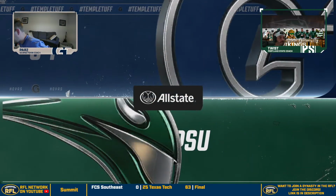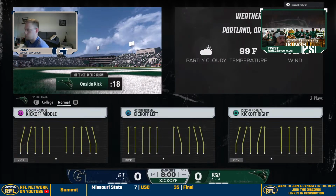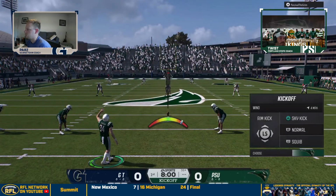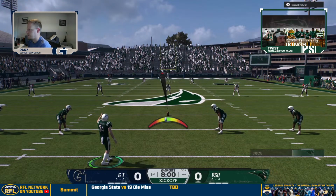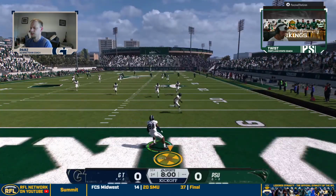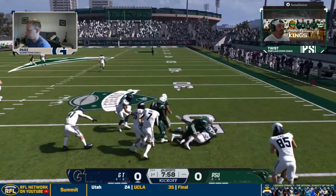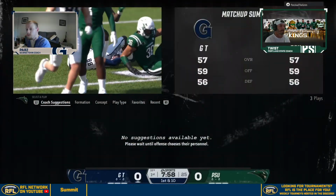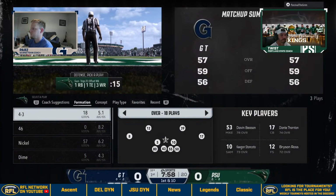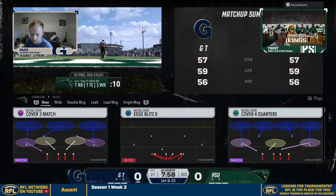And here we go. You can see both coaches on cams for this one. Twist is a little off center. I'm going to have to fix that, aren't I? Kick is away and going to be returned out of the end zone by Pete Thompson. It's going to be first down for Georgetown. First offensive series we're going to see from the Hoyas this season out of the MAC.